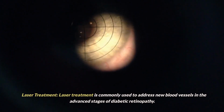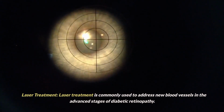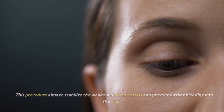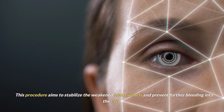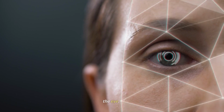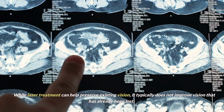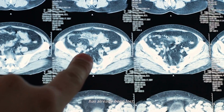Laser treatment. Laser treatment is commonly used to address new blood vessels in the advanced stages of diabetic retinopathy. This procedure aims to stabilize the weakened blood vessels and prevent further bleeding into the eye. While laser treatment can help preserve existing vision, it typically does not improve vision that has already been lost.